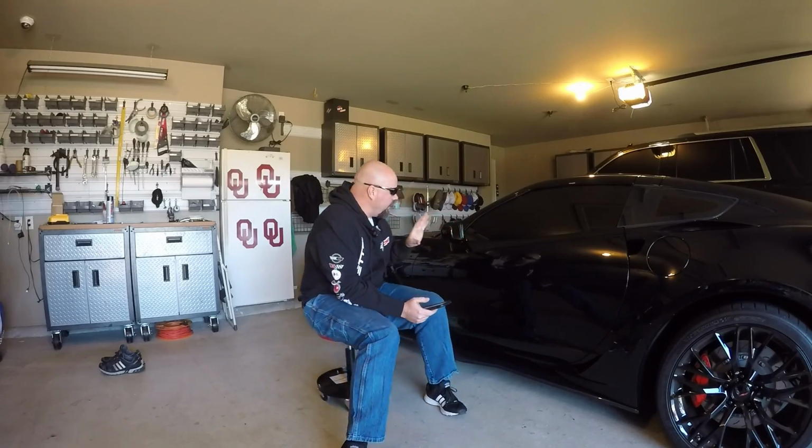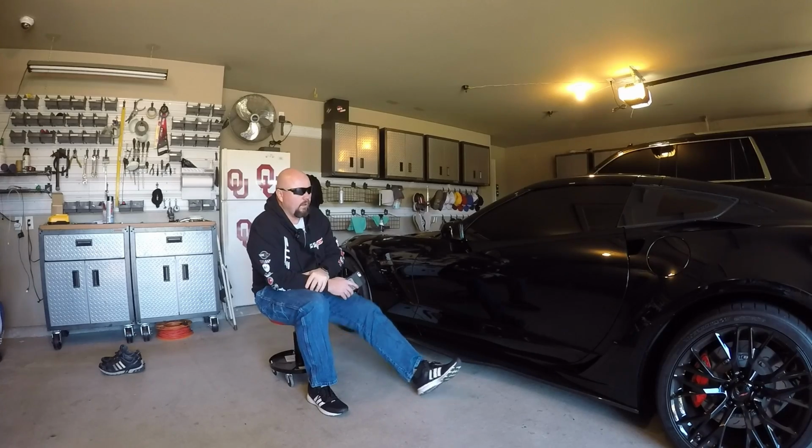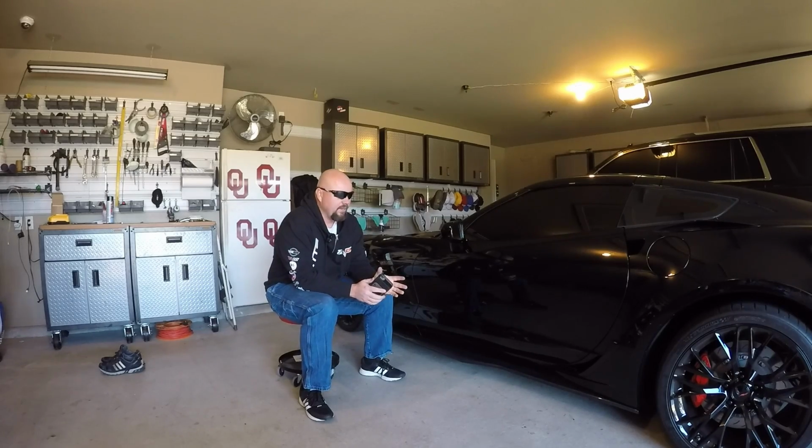But what I can say about this car is, whether you want to call it a supercar or a sports car, I don't care what you call it. All I know, as a driver of this car, is I don't know how you could spend this amount of money and get this type of performance. It's the best bang for the buck that's out there.